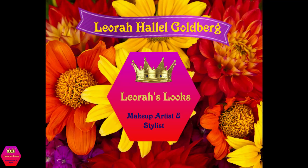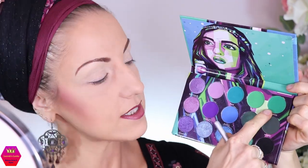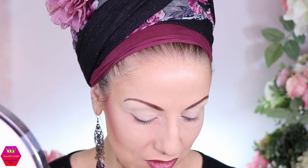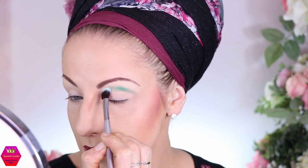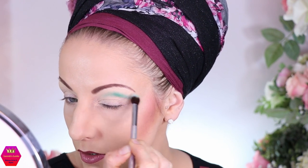Amazing. Okay, I think I'm going to start the look with the mattes. And I'm going to go in with this shade first and then I'm going to deepen it up with this one. And maybe also the black. I don't know yet, we shall see. But first of all, I'm going to go in with a very fluffy brush and just apply that up here and sort of blend it out and use that as my transition shade, but really keep it up here.